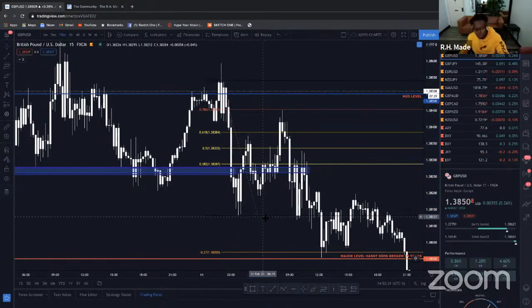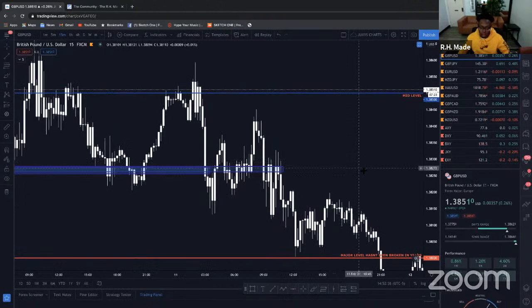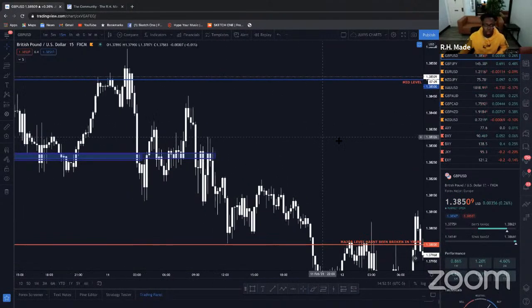So the fib, you can't use it anywhere, right? It's pretty good to use it when you see an obvious big push up. You can try to use it on a lower time frame, but on the higher time frames, like I'll show you later on with a pair of GJ, it's more clear to see the retracement.